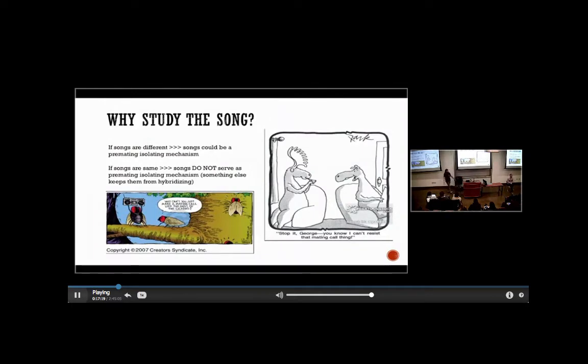So why study song? I'm sure you guys have already learned about sexual selection and sexual advertisements and reproductive isolating mechanisms. And so cricket songs have also been well studied in this regard. So you all know that animal mating signals, they're typically species specific. And so those could serve as very important barriers to gene flow to keep two species ecologically divergent or separate, different. And so in studying these calls, if the calls are different, then yes, they can serve as barriers to gene flow and hybridization would not be occurring.